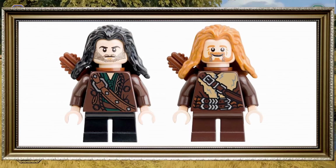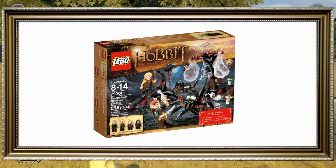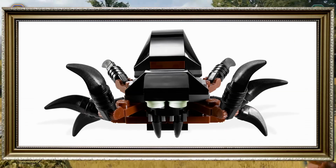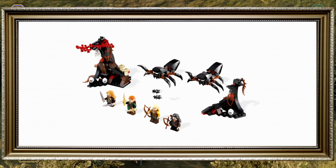and Fili and Kili would remain in this set as well, though I think they pop up in one of the ones later on. This set's pretty nifty for what it is. You get that really cool fabric cloth material for the spider's web. The spiders themselves look really cool. They have glow-in-the-dark eyes as well. It's nothing super substantial, it's just 2 little tree builds, but it's pretty nice for what it is, and I remember it being quite cheap.